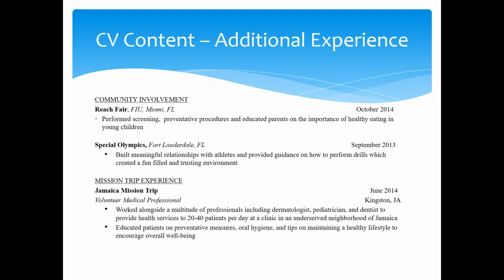Community involvement, as we said before, and mission trip experience are both highly valuable. When you think about what it takes to be in healthcare, at the end of the day, it's about being able to give back, connecting locally, and making a difference on that community local level. So we want to make sure that that's stuff that we are highlighting.